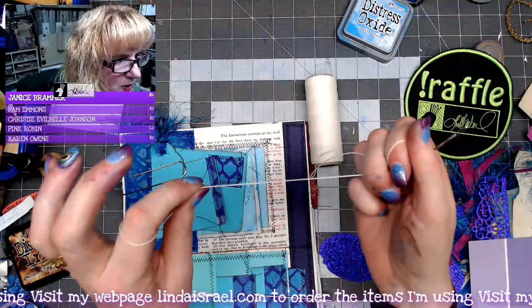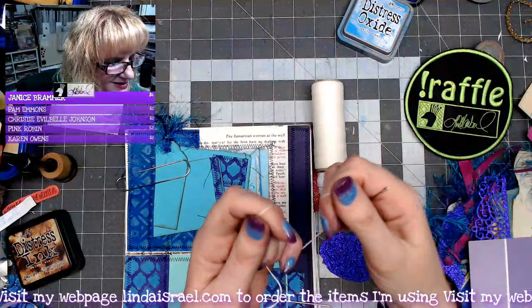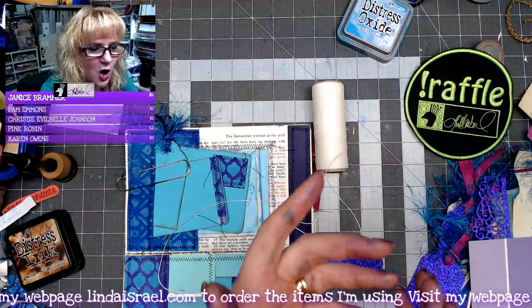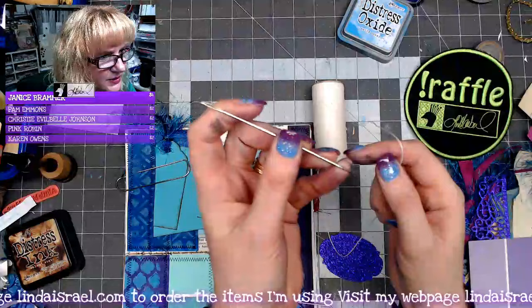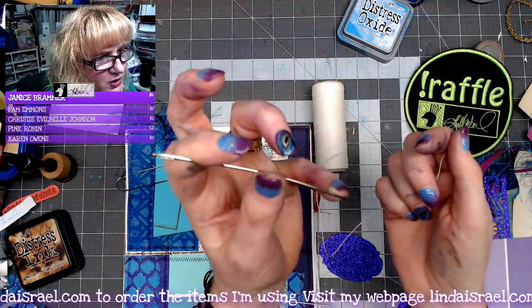All right. So I've got a needle and I've got waxed linen thread. And for those of you that don't know, waxed linen thread is a heavier thread. It's coated so that when you make your journal, it's not going to break on you. Also, because it's coated, it won't slip. So if you ever picked up a book and the spine is all wonky and coming apart, it's because they didn't use very good thread. And that can happen in your journal. So use a good thread.